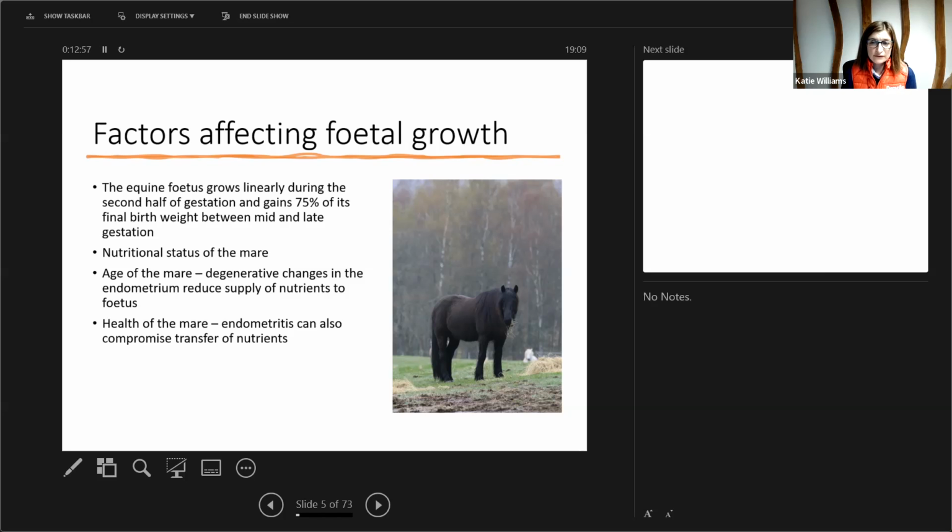So endometritis, for the same sorts of reasons, if you've got an inflammation of the endometrium where the transfer of nutrients is occurring, it's going to compromise that process. So it is really important for us to try and keep the mare as healthy as possible. And obviously, people use their judgment as to how long they would breed from a mare and for how many years and into what sort of old age you would keep trying your luck.